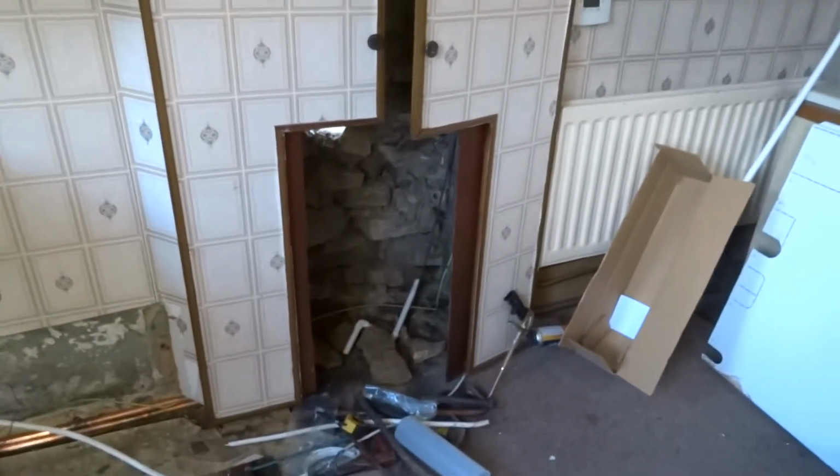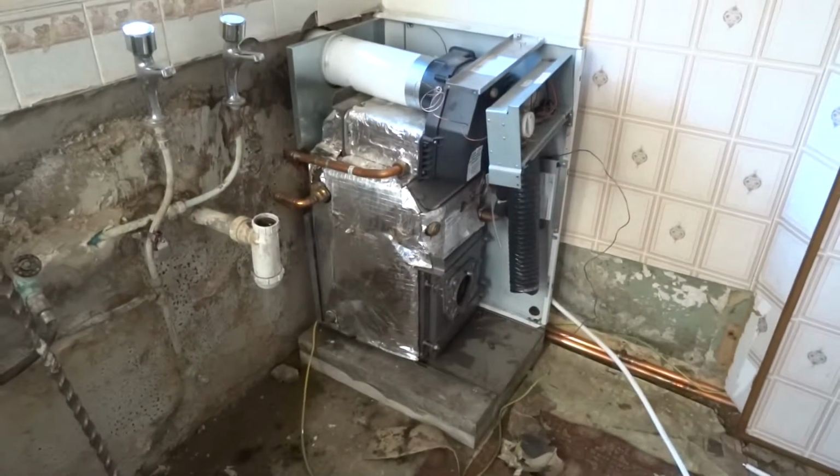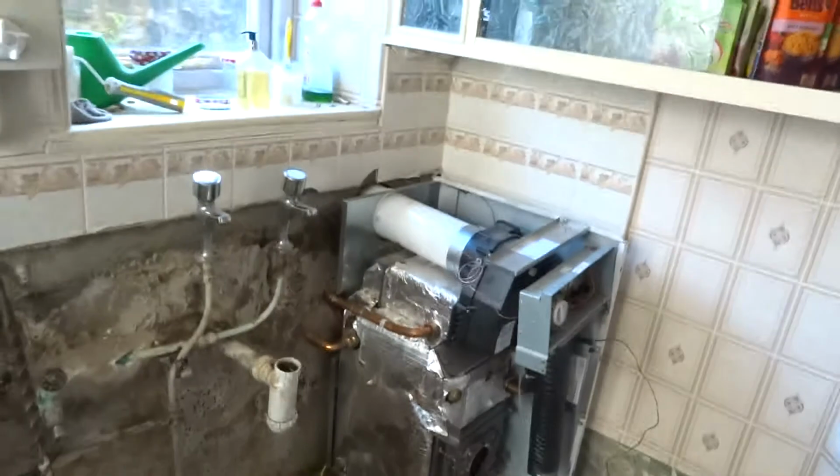Now if we go in this room, there's a lot been done today. One day, and thank goodness I did the washing up yesterday, because I've no longer got a sink. I've no longer got the old boiler in the chimney recess. It's now been moved down there. As you can see, it matches up with that vent that's going outside. No sink, no cupboards, no boiler, and a great big hole in the wall so I can spy on the neighbours as they go past.